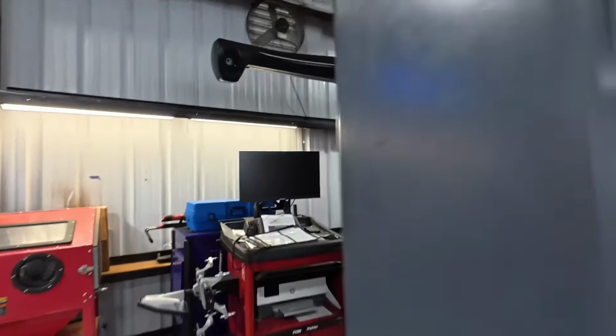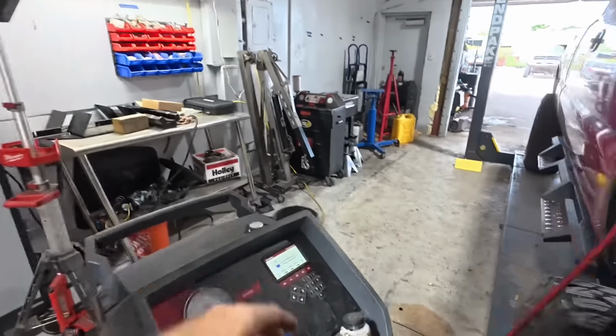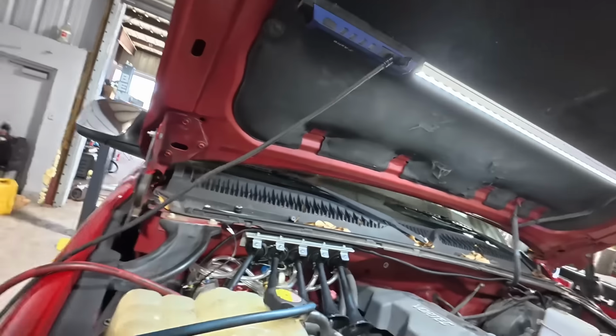I'm going to recover the refrigerant in the system. We're going to weigh it out and see what's in there. You guys don't need to see all this. Recover. We're just going to take all the refrigerant out, put it in a storage tank. The machine's going to tell us how much we took out. That way we can determine the charge level. Maybe it's overcharged, maybe it's undercharged.